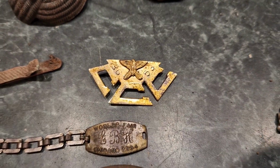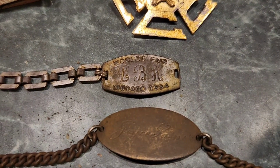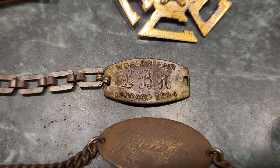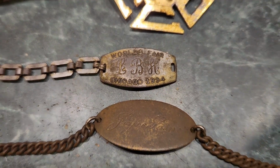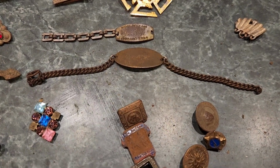Copper nugget there. A CCC pin from the Civilian Conservation Corps camp. Half of a World's Fair bracelet from 1934. Then an old bracelet I found in the water. Then down here I got a couple pins.